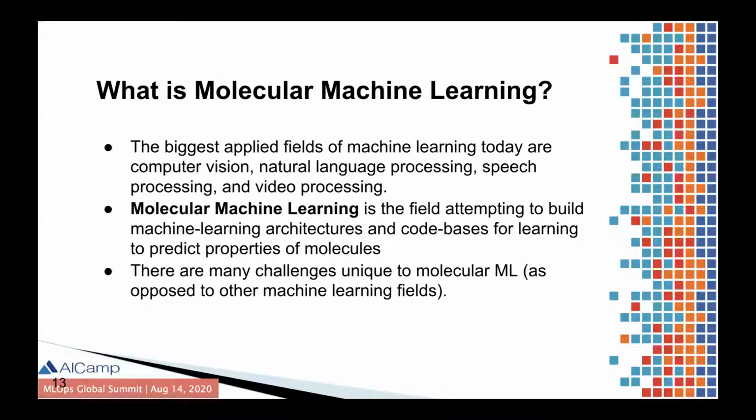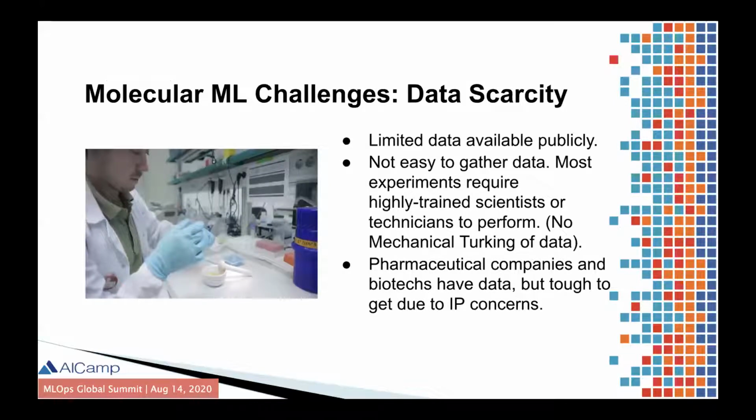Now, the thing about molecular machine learning is that I think there's a lot of challenges that are unique to molecular machine learning that are not as apparent in other subfields of machine learning. For one, I think the biggest challenge, I'd argue perhaps the most fundamental challenge, is that data is perennially scarce in molecular machine learning. For a lot of machine learning applications, let's say you're running perhaps a recommender system for an e-commerce website, there's a pretty standard pipeline, which can still be very challenging, for gathering new data. You can have recommenders manually walk through and annotate new data points.